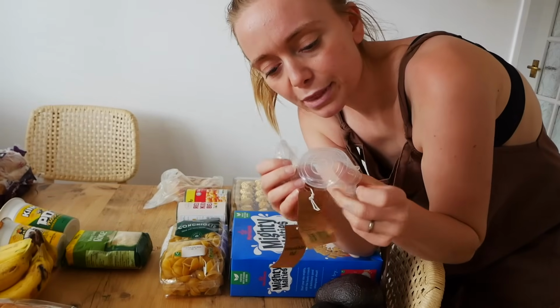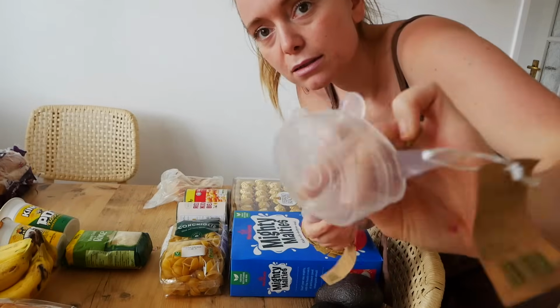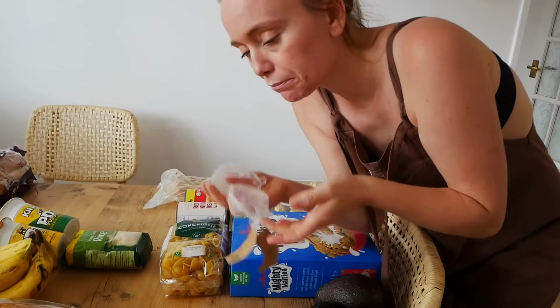I just realised as well what I didn't show you. I also picked up these at the larder, the things that you can just put on top of a lid or tin or something, the little silicone covers. So they're going for free.